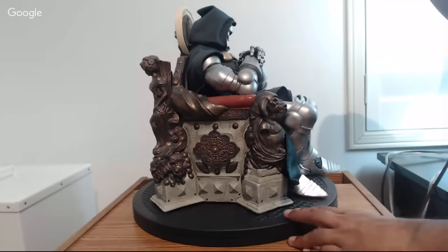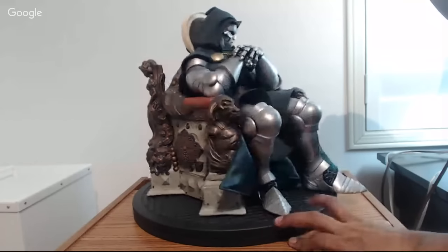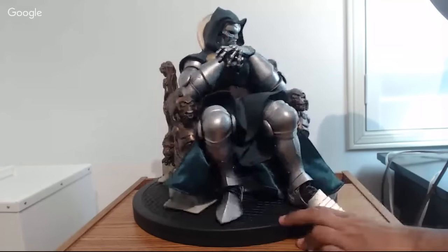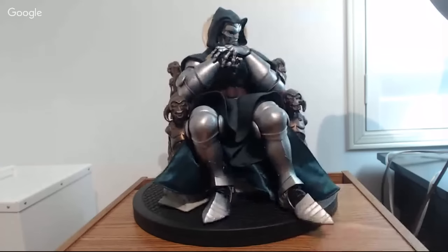But one point I just want to discuss here is that for a statue that's over a decade old, I see people unfortunately and unwillingly having to part with this piece. And that's, to me, what makes this piece so special. It basically started off in the $249 price range, I believe, right? And since then, the price has just been going up and up and up.